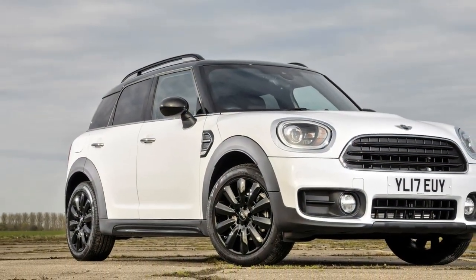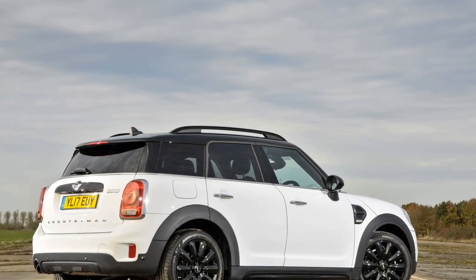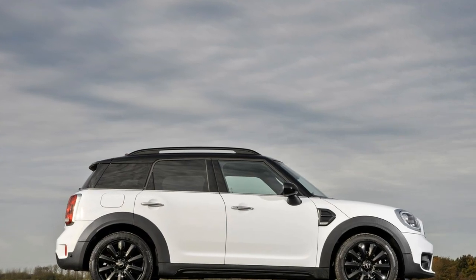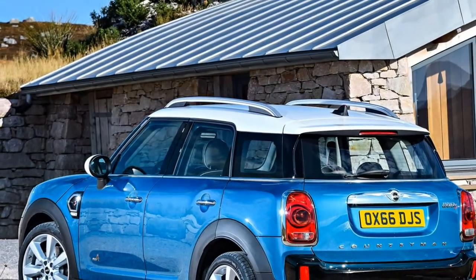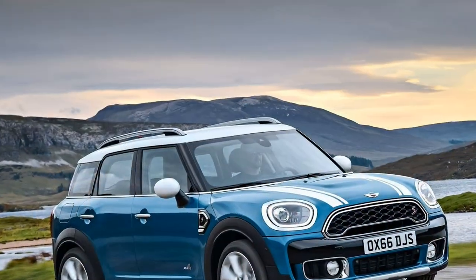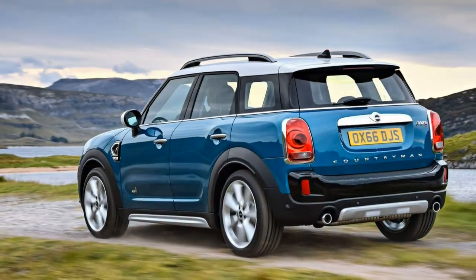From here, you choose between 3 styles: Classic, Sport and Exclusive. Classic features standard equipment and styling, while Sport adds a John Cooper Works body kit with upgraded 18-inch alloy wheels and interior detailing. The Exclusive is the range topper with chrome exterior and interior trims and full leather interior.